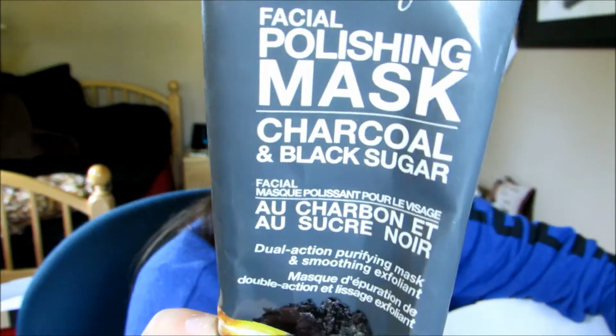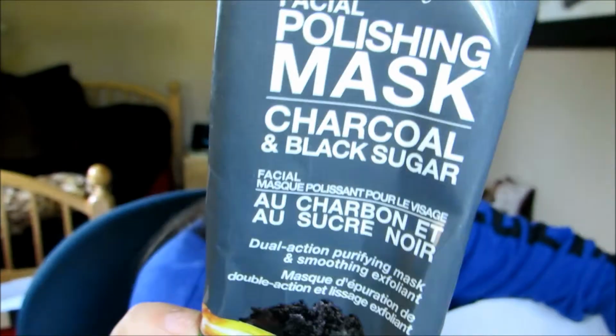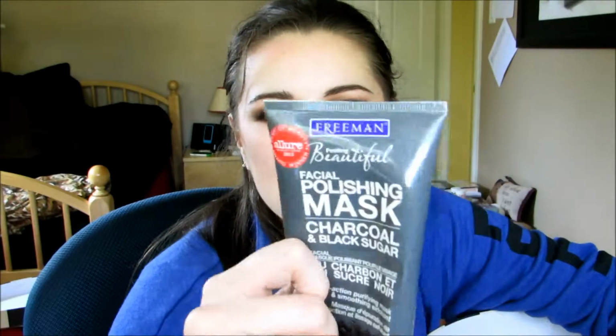Another thing is this facial polishing mask. It's the charcoal black sugar one. These are from Ulta. They're like $3.99. I didn't like this. This is meant for your face, but I honestly would not recommend using this on your face. I have really tough skin on my face. Like, I'll put anything on it. But this was just really coarse, really harsh. This is equal to like a body scrub. So I just use it for that, and it just kind of made a mess in my shower, and it's literally all black, so it looks like you have dirt all over your tub, and I wouldn't repurchase it.